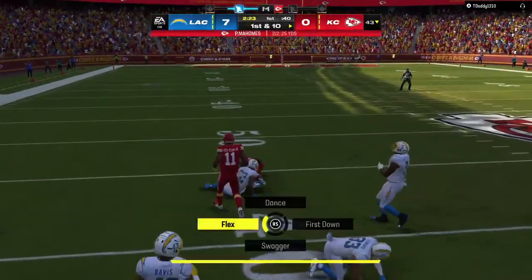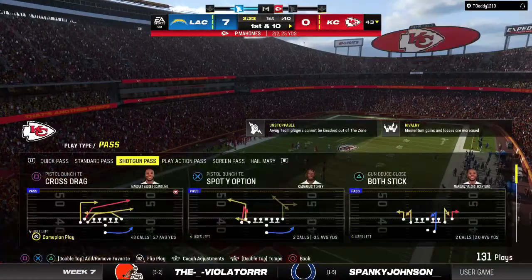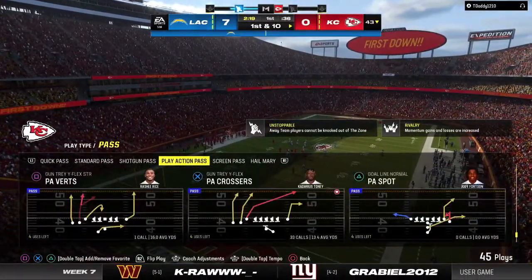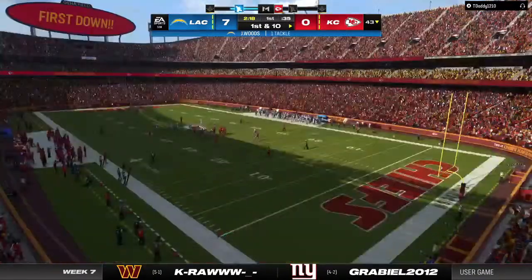Able to find the open man. That's complete. And they're going to get this beyond the 30 before it's taken down. Last play, they got stuffed at the line. Different story here, over 20 yards.